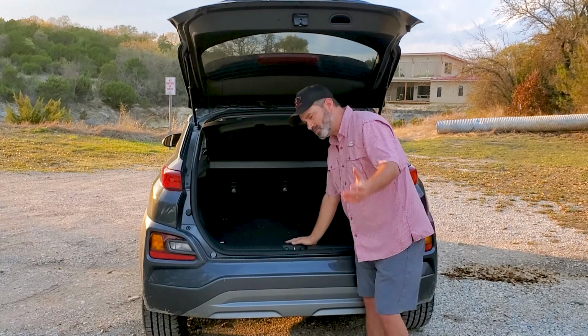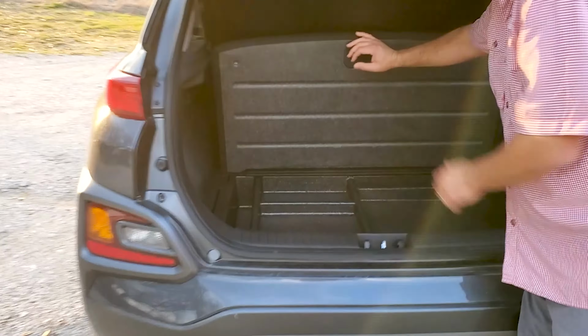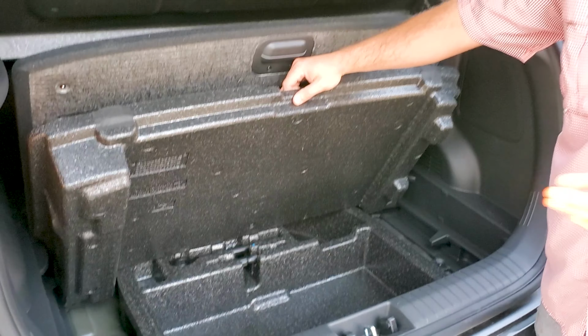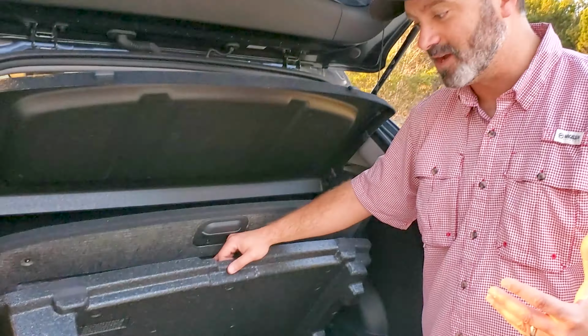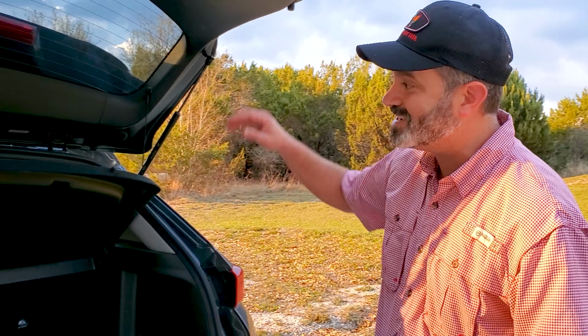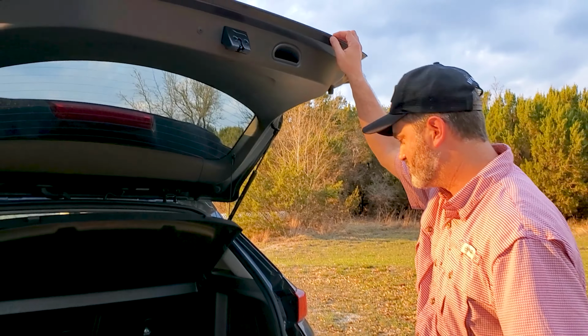Interesting note about the Kona, coming here, we don't have a spare. And I don't mean we don't have a full-size spare. We don't have a spare tire at all. The only thing we get is a little compressor and a way to just air your tire back up. Hopefully that'll hold to get you to the next spot. So you do get a compressor, that's cool. Bad news is you don't get a tire. So something to think about there.